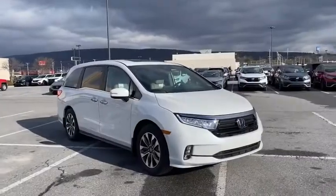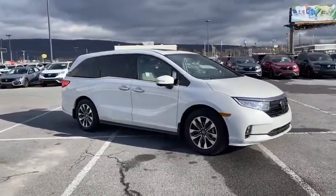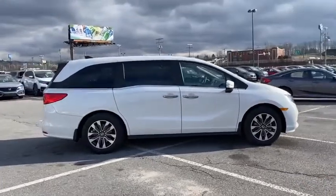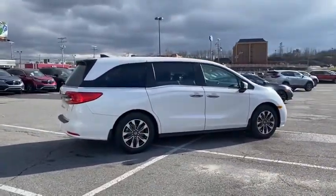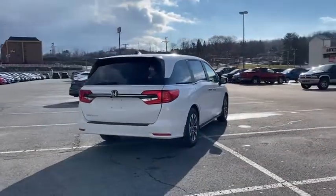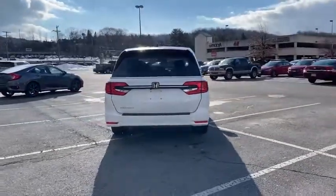Looking for the right vehicle? Check out 2021 Honda Odyssey. The Honda Odyssey is a showcase of distinguished style, captivating technology, and advanced safety features. A must for all families. Here are some of this vehicle's great options.